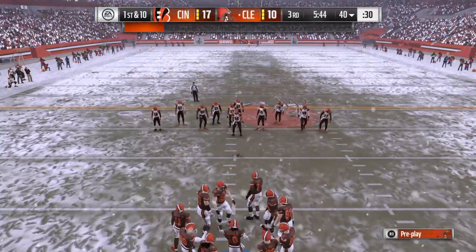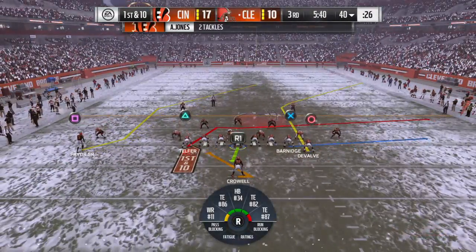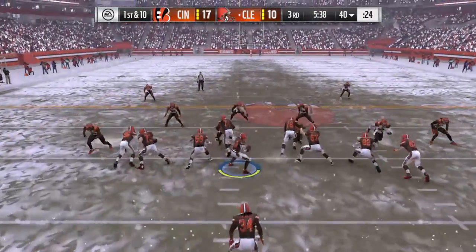And a new set of downs here after picking up the first on the ground. Sometimes it's hard to believe, but there are times this game is about patience, isn't it?